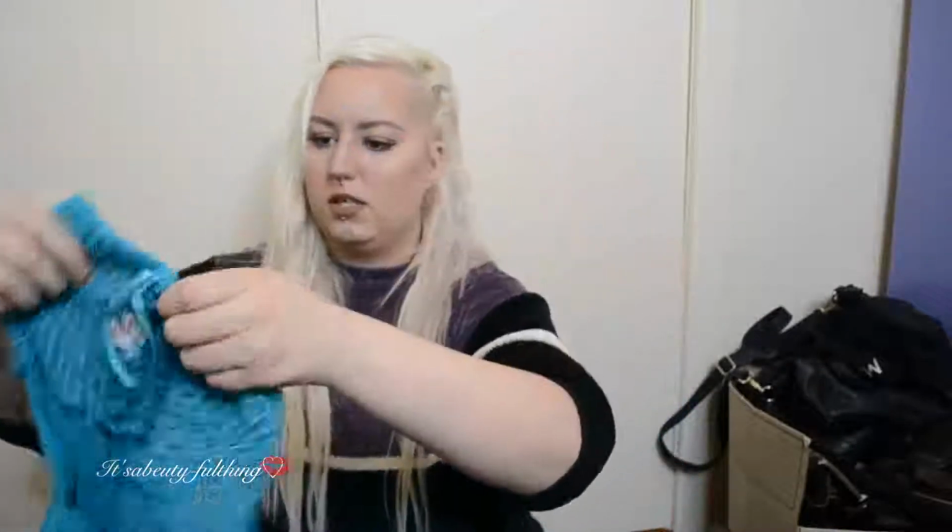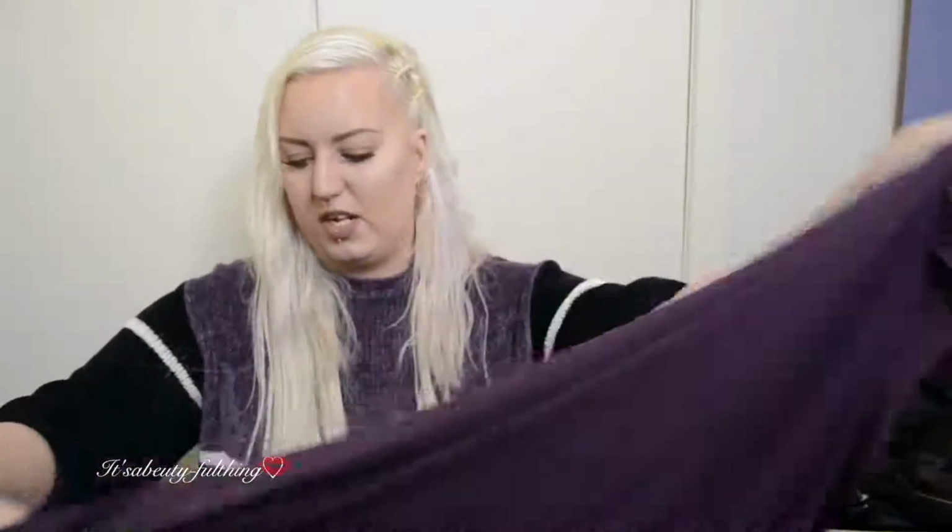PJ bottoms, keeping. This green dress, I don't know, I don't wear a whole lot of bright colours. Well, in case I ever need to use it for a look or something, I will keep that. So it's just this plum, burgundy, purple toned dress. I am keeping this as well.